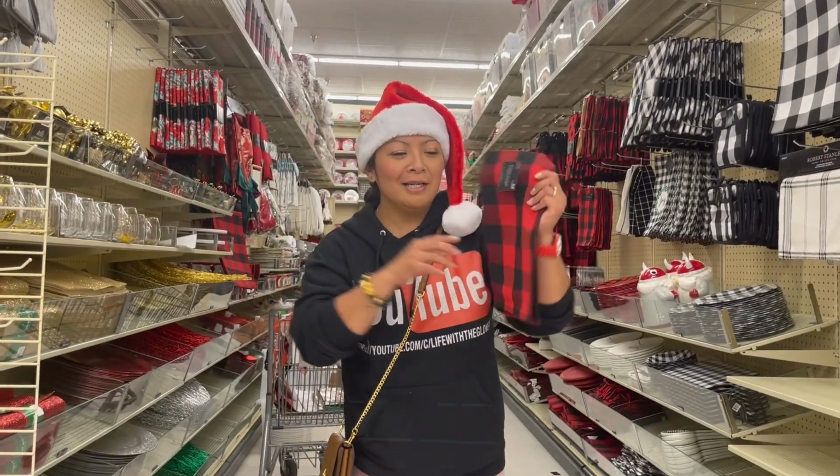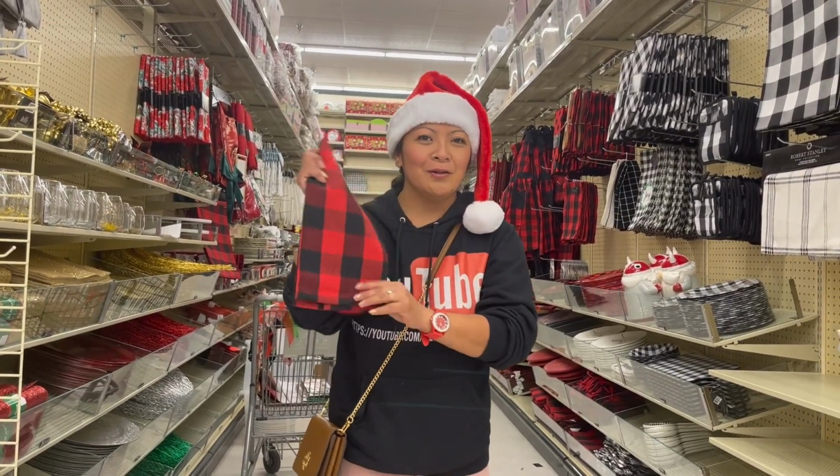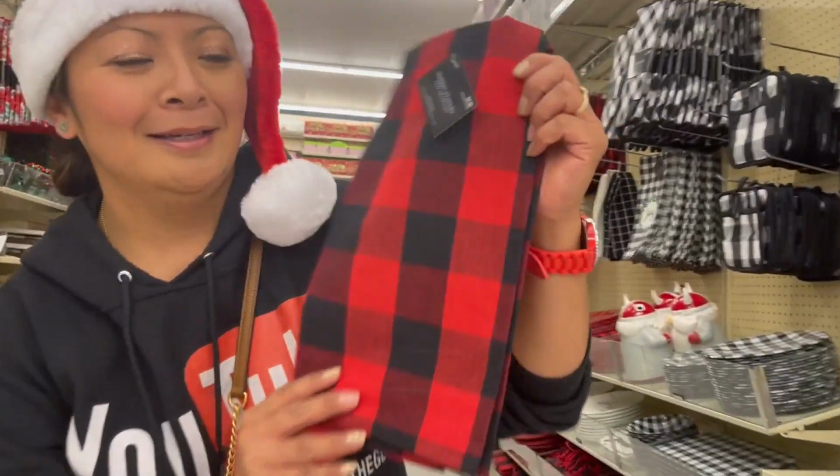Alright guys, we got one more item. It's a kitchen towel for our stove, just to spread the colors around. Alright, check it out, $4.99. Got a good deal.